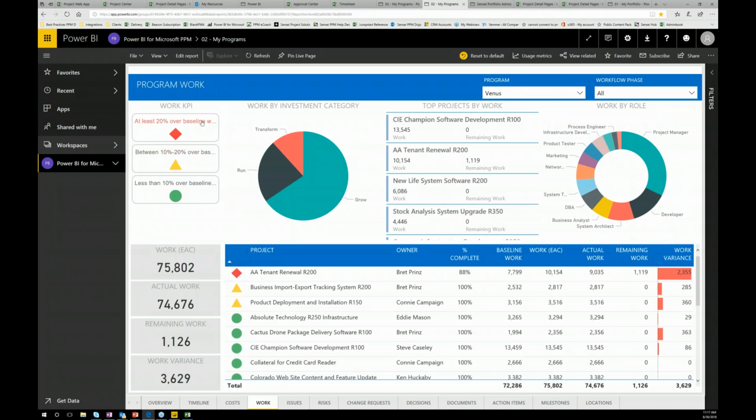These we set up in our Beacon solution to basically create a threshold. So if the project is less than 10% over the baseline, it's green. If it's between 10 and 20% over the baseline, it's yellow. And if it's over 20% over the baseline, then it glows red. This is an early warning system for you, and I highly recommend you take this approach of using baselines and being able to see this information more easily.